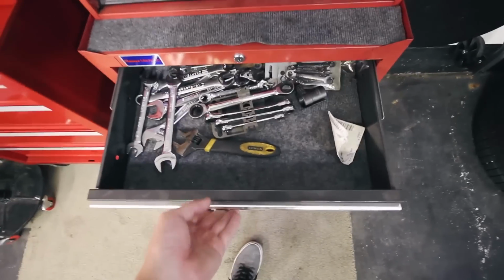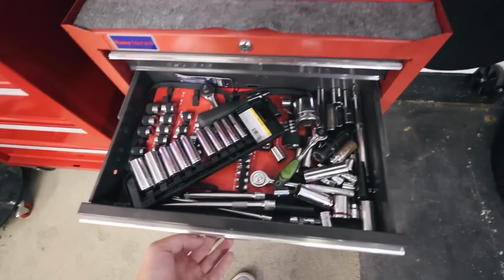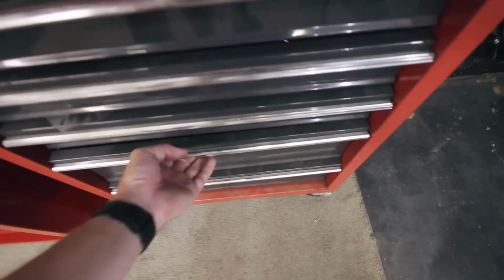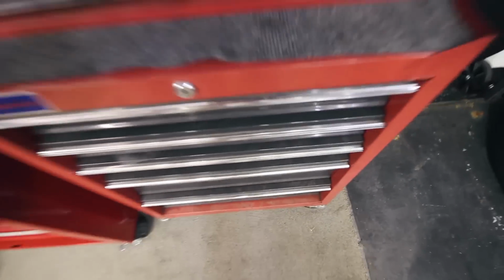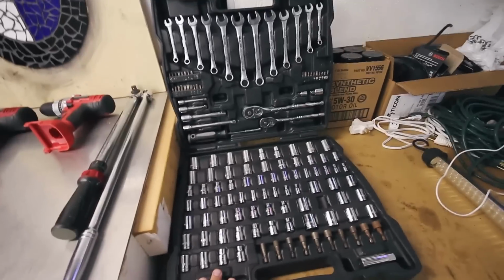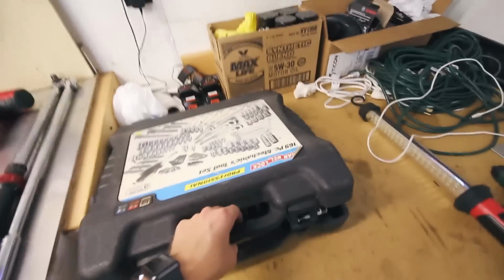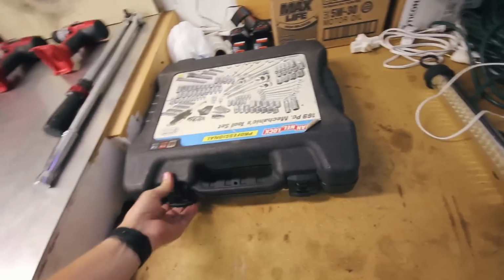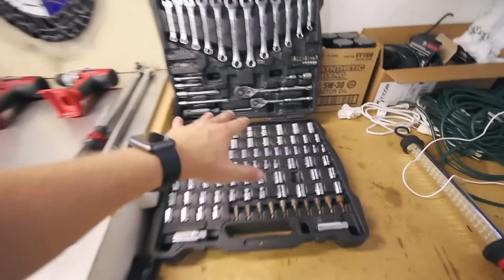If you guys are just starting out, that's honestly what I would recommend. Don't go crazy buying tools. Just get what you need and grow from there. I actually had this for years, again since I was like 18. How many pieces is this here? 169 piece toolkit, and this gets 90% of my work done. So that's what I would recommend.